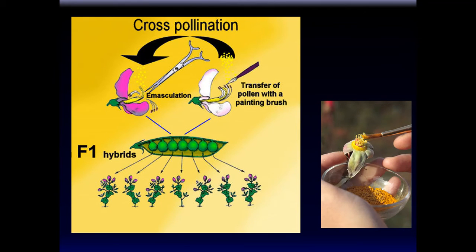So what Mendel would do, it's kind of crude in a way, but he would take a purple flower, okay? He would snip off the male part of it. It's called emasculation. He would snip off the anthers, and then this plant will only have the female part, right? So nothing will be able to pollinate this purple flower unless he took a paintbrush from a yellow flower or something and put those pollen over here.